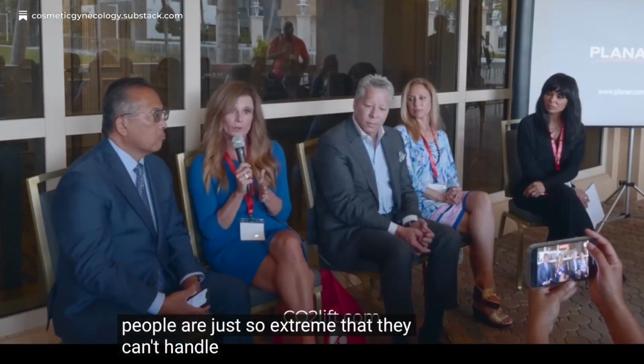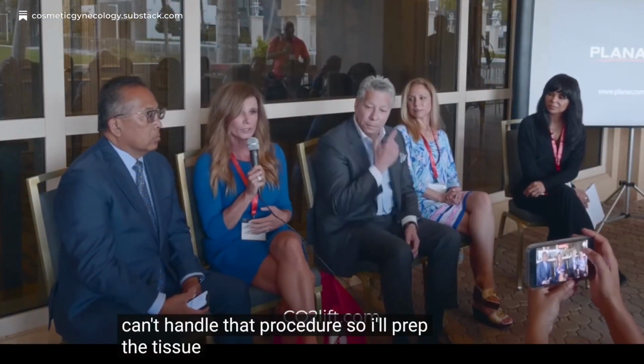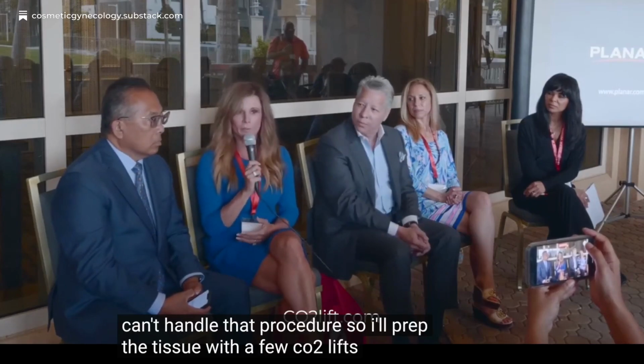As well as I use it in my practice when particularly I do a lot of lichen sclerosis work with a CO2 laser, and the wand is 2.5 centimeters, and sometimes people are just so extreme that they can't handle that procedure. So I'll prep the tissue with a few CO2 lifts prior.